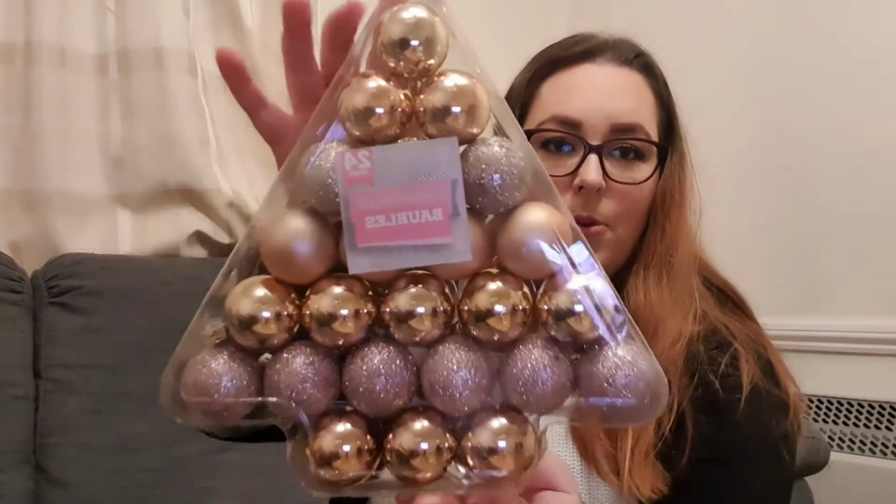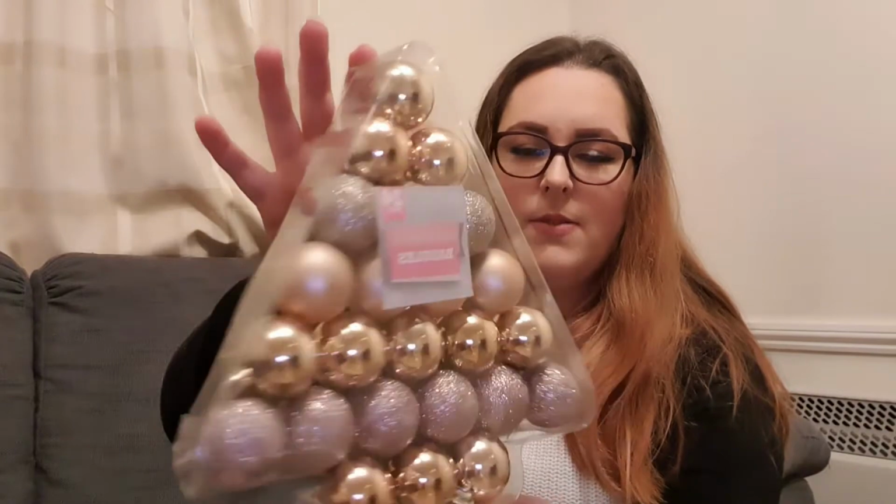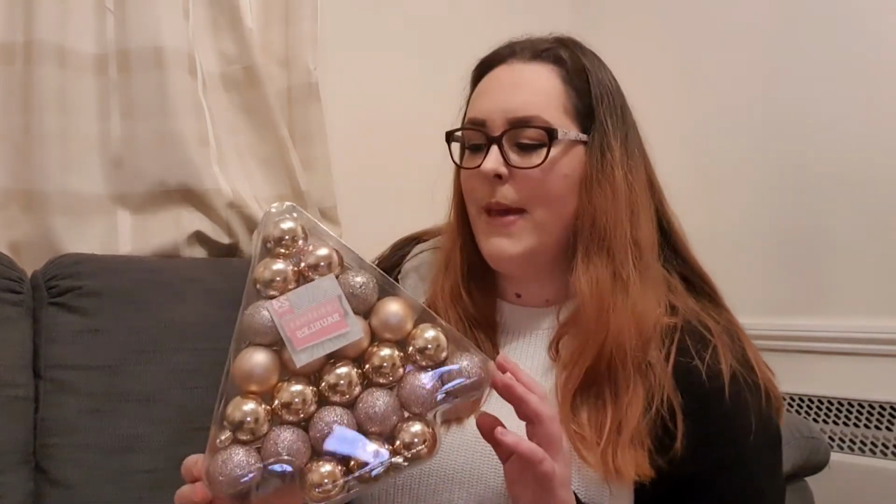I've got these 24 pack baubles with little gold, silvers, bronze, pinkies sort of colours, because my theme for my Christmas tree is kind of like silver with a bit of white, a bit of blue and a bit of pink, because I don't know, I just like those colours. I'm not really a big fan of all the reds and the greens and stuff, so I thought I will have a nice glittery, silvery, white, pinky tree.